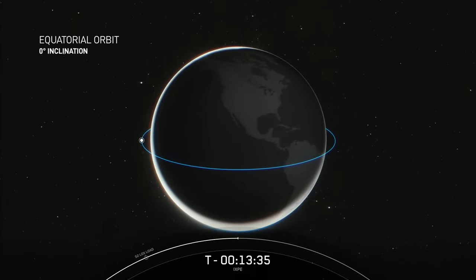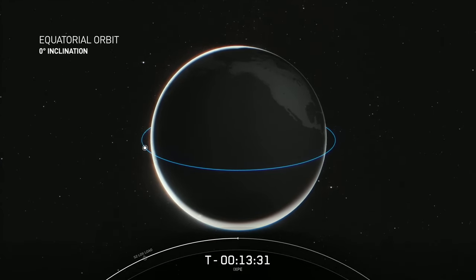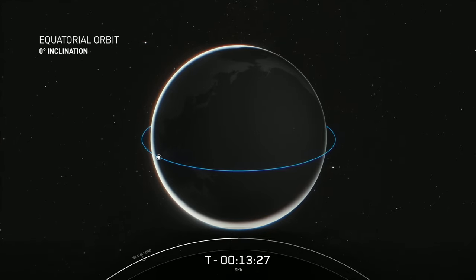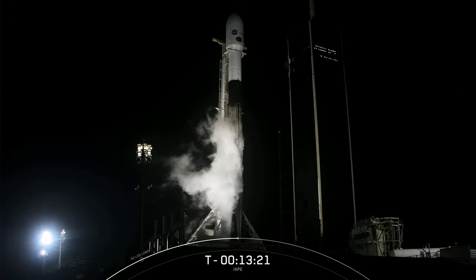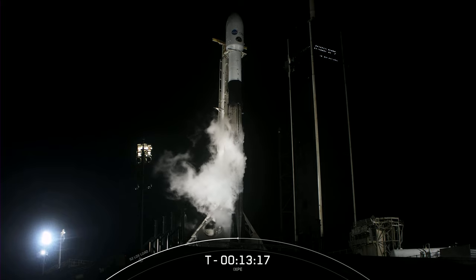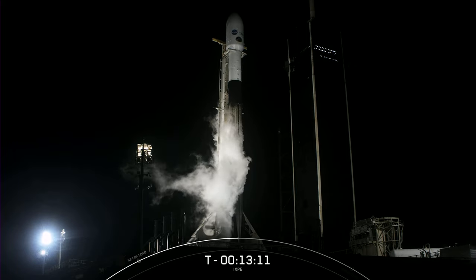Getting to an equatorial orbit from Florida requires a lot of rocket performance and propellant, so we won't be able to land the first stage back on land. Instead, we'll attempt to land the first stage on our drone ship stationed off the coast of Florida while the second stage completes its orbital insertion burn. Now, the second stage will perform a second burn about 20 minutes later to get to that final circular equatorial orbit, followed shortly after by satellite deployment around T plus 33 minutes.